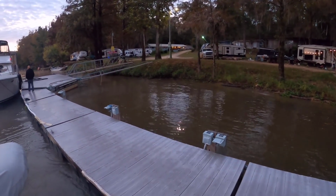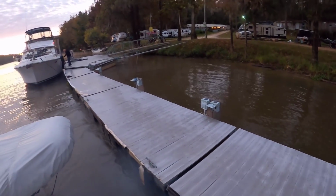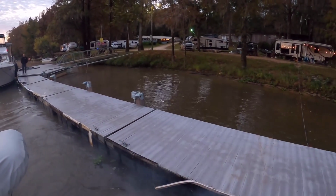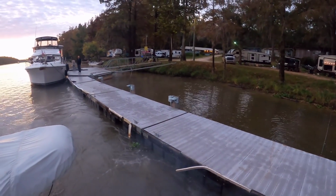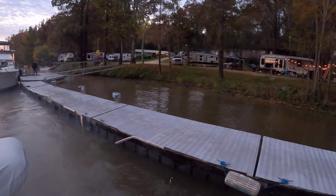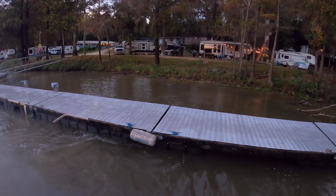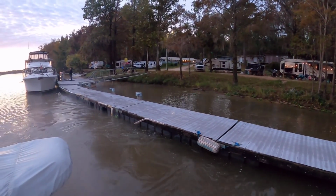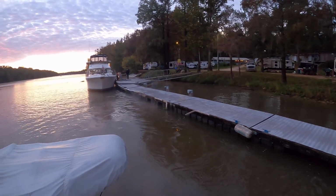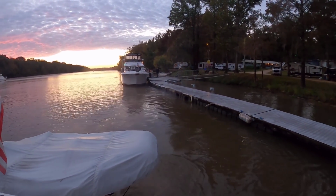All right, take your stern away from the dock here. All right, is it deep enough? 10 feet's good. Clear in the back.